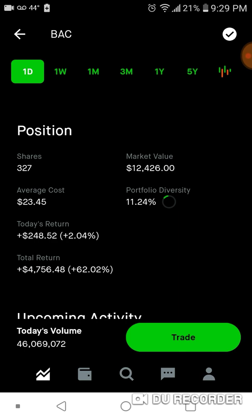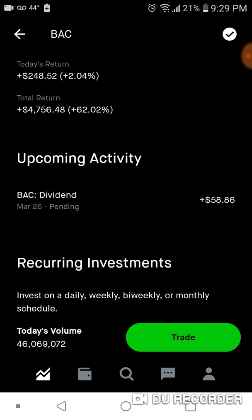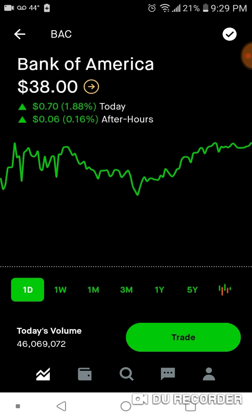Bank of America held an 11.94% weight for us. It now holds 11.24%. We also will be receiving a dividend of $58.86 towards the end of this month. So that is nice there. There's nothing really much to say about Bank of America.